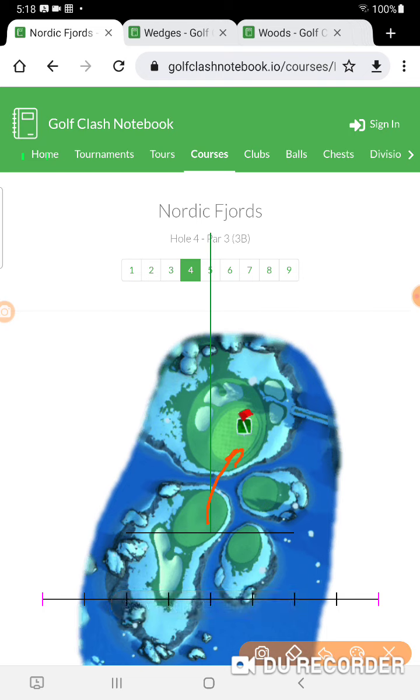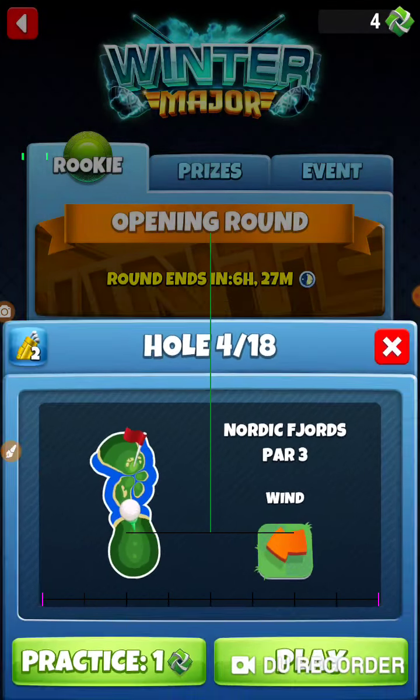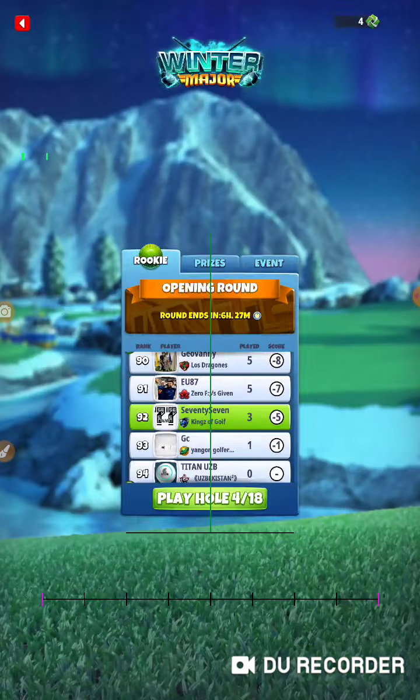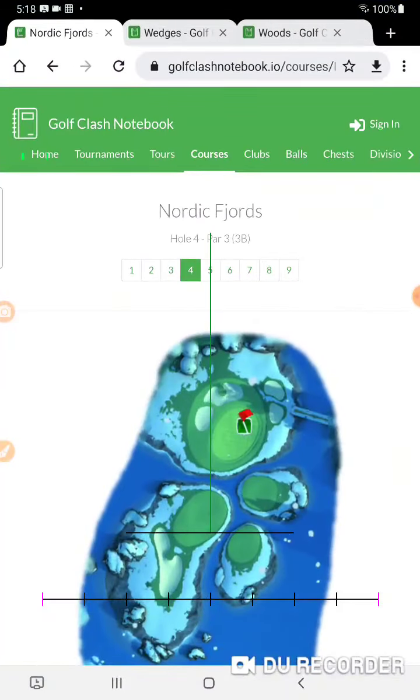And what ball and club are you using? You're using a Goliath. Quasar, two right, two back. Let's see which way. Three squares in front. So your third bounce is three squares in front of the pin and one square to the left, like in the corner of that square. So here's the deal.